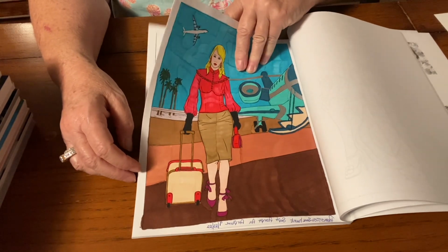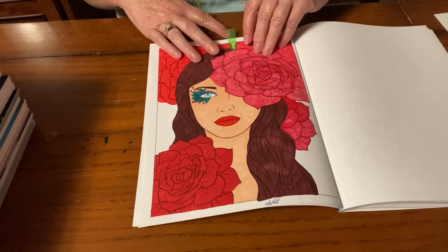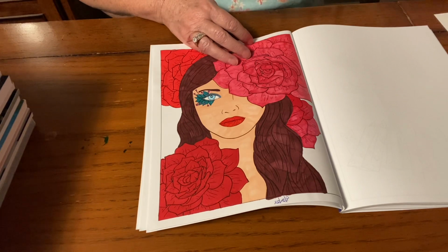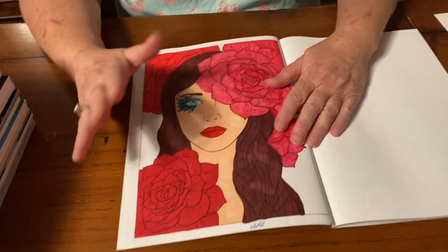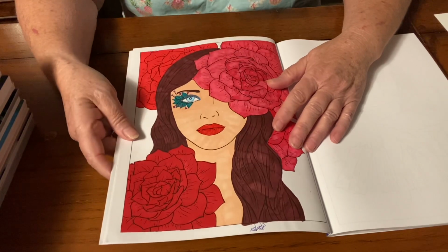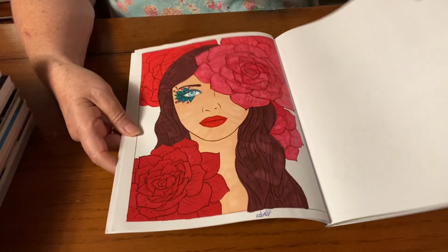And then I just wanted to do one for fun in here afterwards, so I did this one. I enjoyed doing this page, but by the time I was done with it, I was like, that's a lot of red. So, yeah, there it is. But I think it's still pretty.